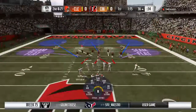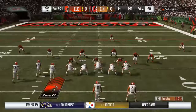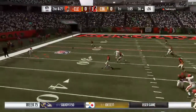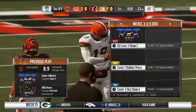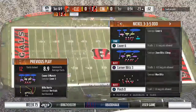So second and long, and got to be careful not to fall out of field goal range. Jackson from the shotgun. Looking left side, and he's got a man. It's Whitaker. And he'll go down here right around the 23-yard line. It's a pickup of 12, and that'll set up a third down.